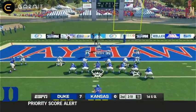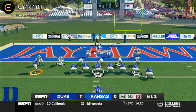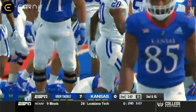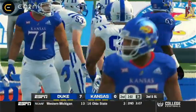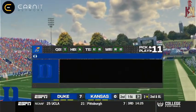First down. Defense trying to hold their ground here. It's first and goal inside the 5. Here we go. Red 88. Red 88. Motion. He's tackled right around the 2-yard line. That's a gain of 1 on the play. That brings him second and goal.